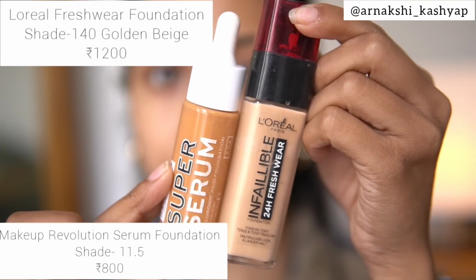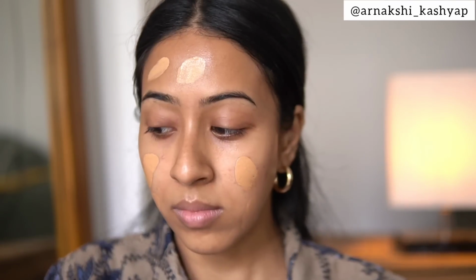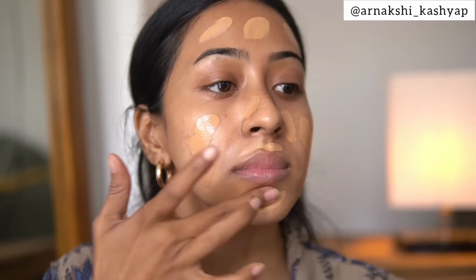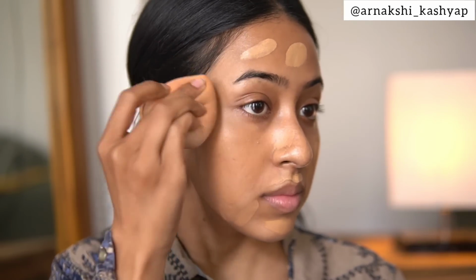So for foundation next, I actually tested out again this Super Serum Makeup Revolution foundation. Now this one is a little bit too dark, as you can see, so I mixed in just one tiny drop of the L'Oreal Infallible 24-hour Fresh Wear foundation. Now this has been sitting in my drawer for a really long time. That's why I pulled this baby out, because I just know that I love this Infallible foundation so much. It's a really good foundation to wear on an everyday basis. So I tried to mix it in today with the Makeup Revolution foundation, and yes, I do think that it is such a good foundation. Definitely something that is very long lasting also, I would say.